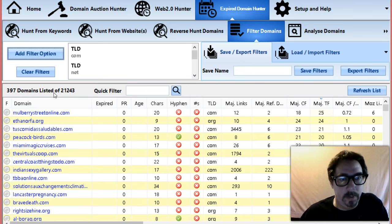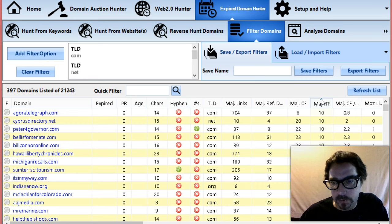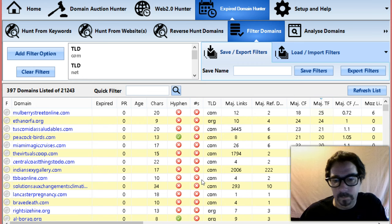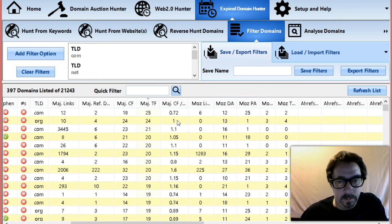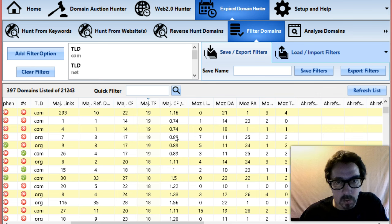So I'm going to make sure that I'm at the top here. Let's take a look here. Let's slide this over to the middle. Okay, you can see that this is a little bit low. It doesn't have very many links. Main authority, page authority. So all these ones here are looking okay-ish, right? They're all close to one. You want these to be really close to 1-to-1.